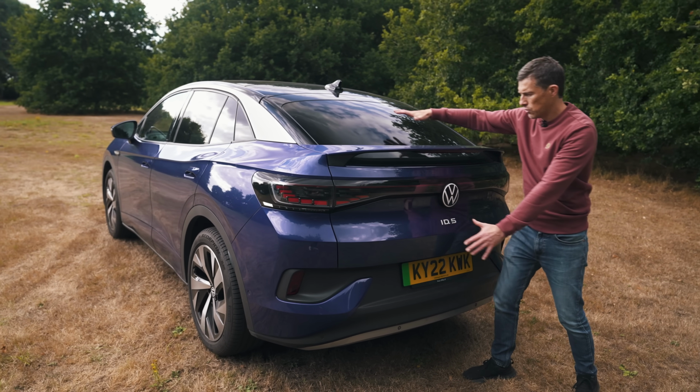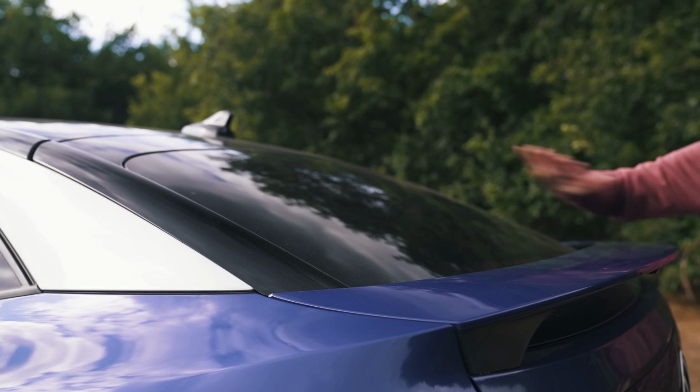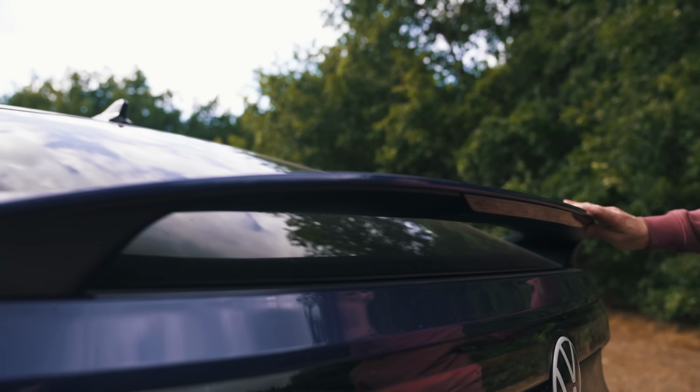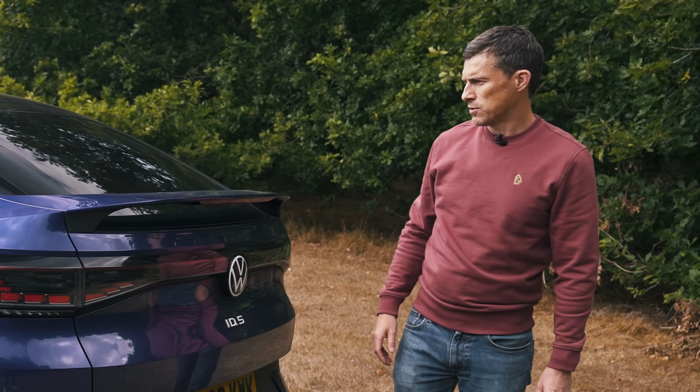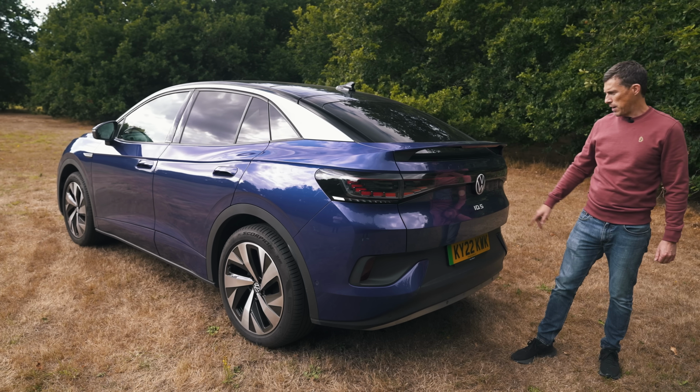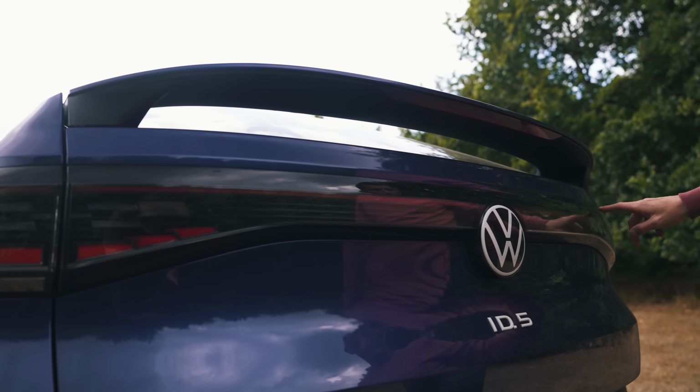Let's start this video by talking about the design of the ID5, and the biggest difference over the ID4 is of course the tailgate, which is a lot more swoopy because it's a four-door coupe. You also get a spoiler, which spoils your view out the back window a little bit, as I'll show you later on. You also have ID5 badging and a full-length light bar.